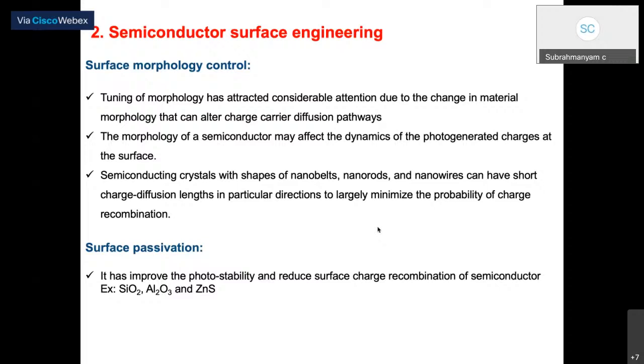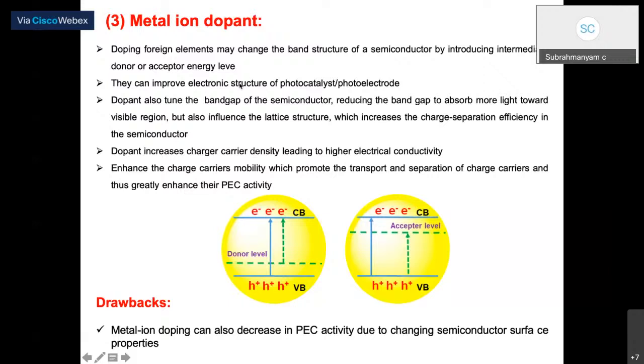We can put in metal doping, which people can think of, so metal doping is something you can play with. But the main drawback is that metal doping may also decrease the PEC efficiency because of the changing semiconductor surface properties. But ideally speaking, I've already covered this. One possible way of decreasing the band gap is by doping with a metal. Metal also creates some extra trapping sites at the mid states.